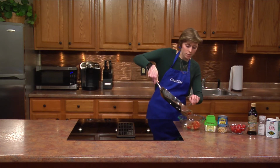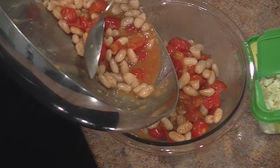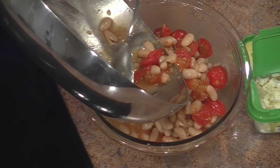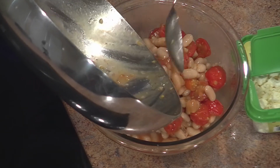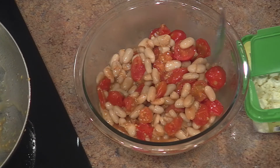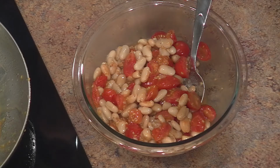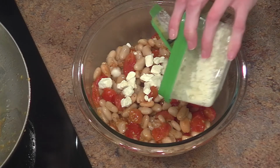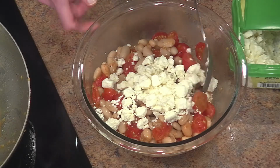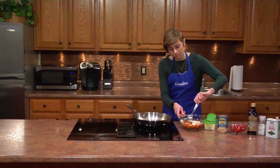And I really love this recipe because you're getting your protein and your fiber from the beans, and you're also getting a serving of vegetables with all of the tomato that is in this. I'm just going to put that down. And then for the final touch, we are going to add in some feta cheese just to give a little bit of extra flair and some extra flavor to it. And we'll mix all of that together.